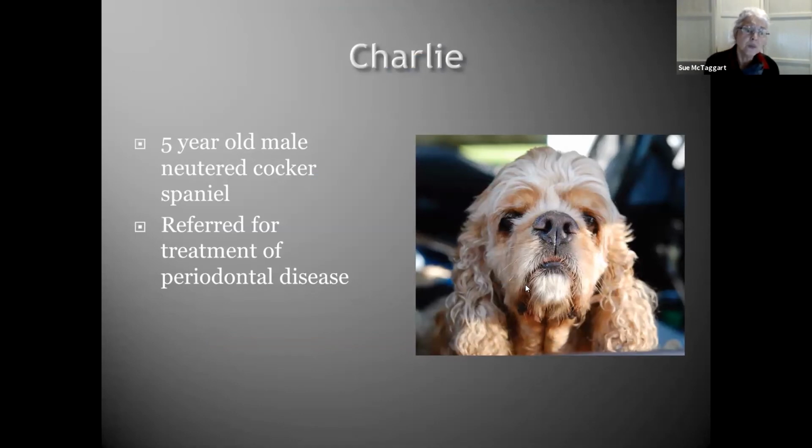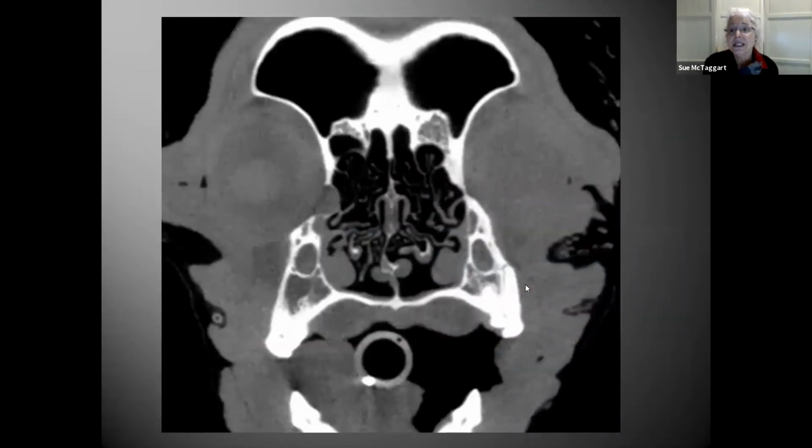He's a 5-year-old male neutered Cocker Spaniel with periodontal disease. And he needed some extractions, and we ran a cone beam scan just for general screening. And I couldn't believe it when I saw this. What was that? What the heck was that? It's not on the other side.